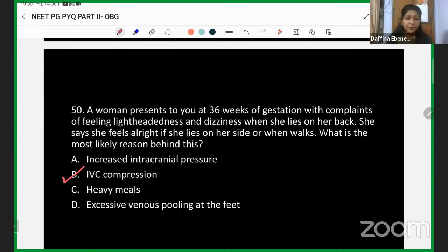When the woman is lying supine, the gravid uterus compresses the IVC. That leads to decreased cardiac output, especially to the brain, presenting as lightheadedness and dizziness. Increased intracranial pressure can also present with lightheadedness and dizziness, but it will have visual changes like papilledema, blurring of vision, diplopia, and headache, which are not mentioned here. Heavy meals more commonly present with epigastric pain, burning sensation, and regurgitation. Excessive venous pooling at the feet presents as dependent edema. So it is not that either.